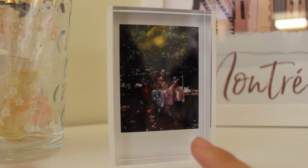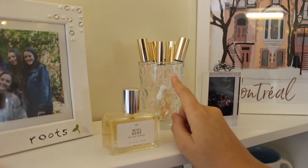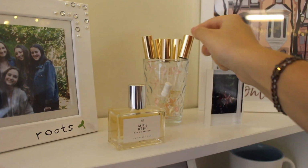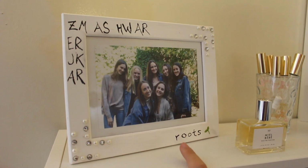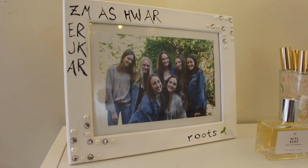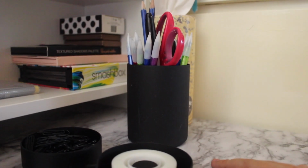Then I have this little Polaroid stand. This is me and my best friend Michaela and our campers this summer. Then I have this glass. It's the same one that I had on my sink for my toothpaste. It just has my rollerball perfumes. And then I have this perfume that I also got for my birthday that I use every single day. And then I have this cute little frame of my friends from home that we actually made last year on my 17th birthday. Then here I have this little set of black things from IKEA.